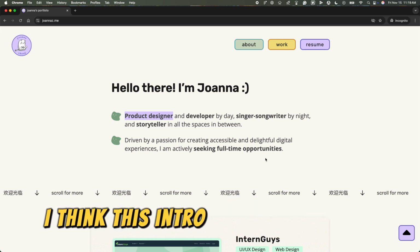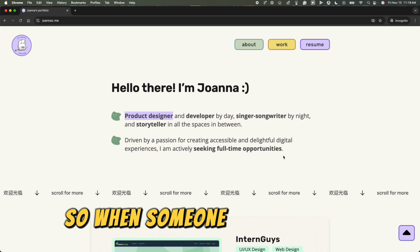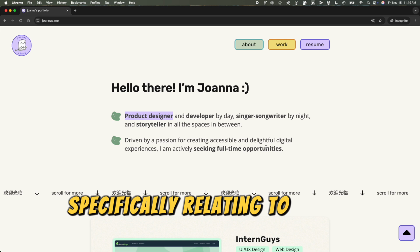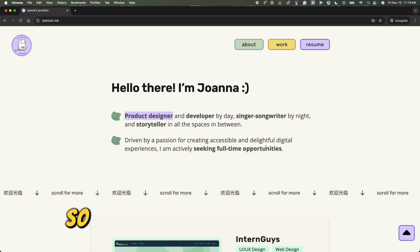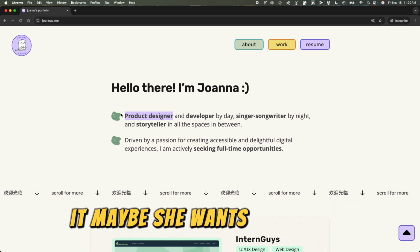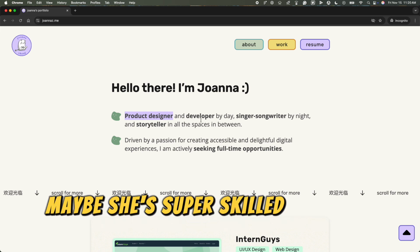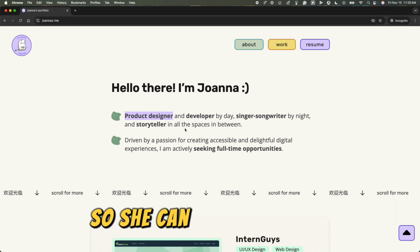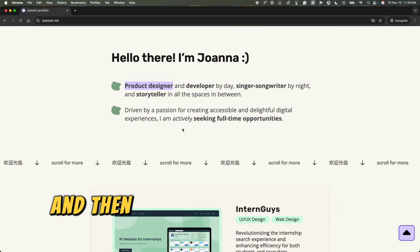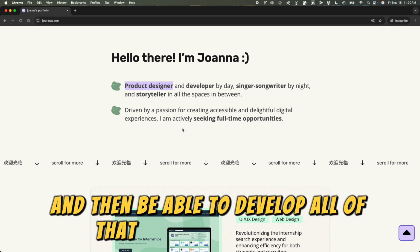And I think this intro part is important so when someone looks at this, they know her strengths are here, specifically relating to the career field. So an example would be, if Joanna thinks about her ideal position, maybe she's super skilled at e-commerce or things like that. So she can just, like I said, position her storytelling as a product designer and then being able to develop all of that, I think that's great.